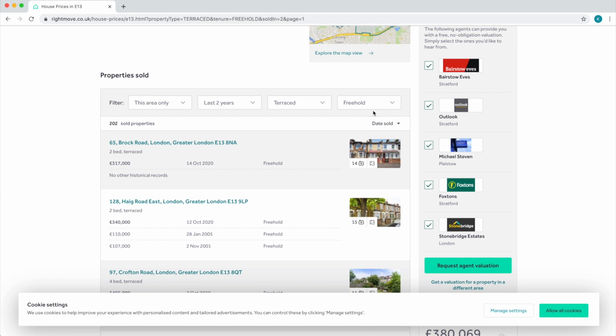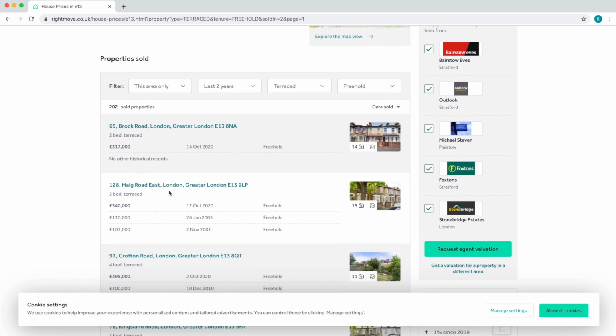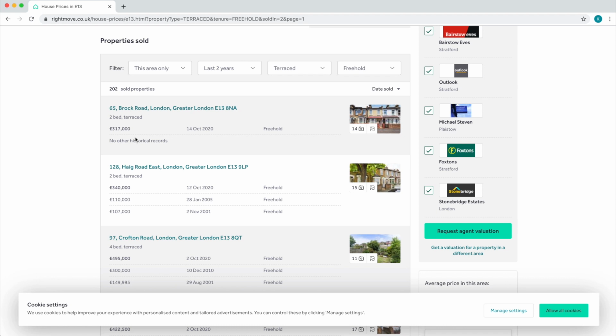Now this little tab here where it says date sold, that's the one that you actually want to be ticking, because you want to know the properties that have sold most recently. That's the most important, not actually the price they sold for. So we're going to keep it as a prominent tick box there. And as you can see here, there's a 2-bedroom house which sold for $317,000 on the 14th of October 2020. So that is the most recent sold comparable that we can find for this 2-bedroom house.